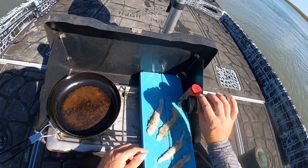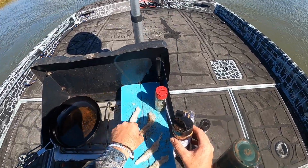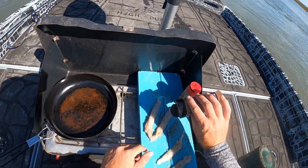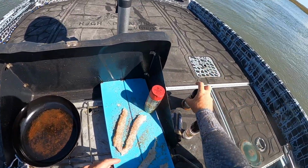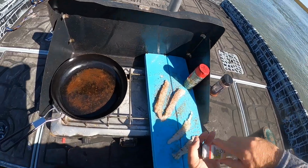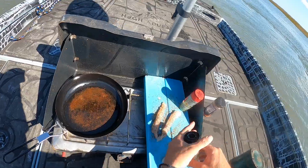Blackening on this one. Let me just flip it over and repeat on the other side. I've got a little canola oil in there. That's what we're rolling with. A little more salt on these sides. Doesn't take a lot. Perfect.